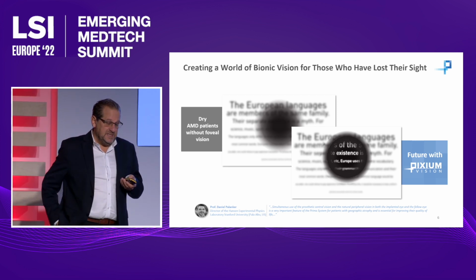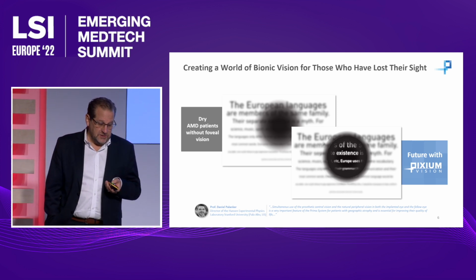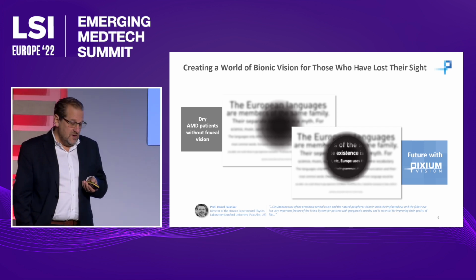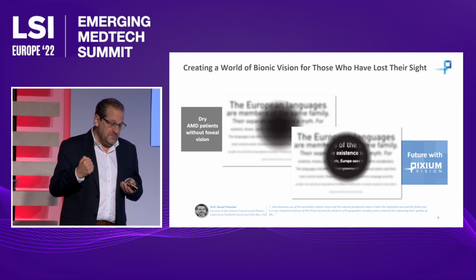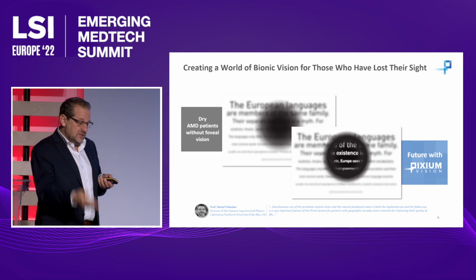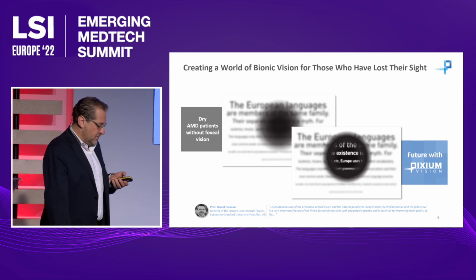use any detailed vision. And then on the right, post-implantation with our technology is exactly the result that we get, where we maintain their natural peripheral vision, but we enhance their lost central vision with what we call bionic vision that we create for them.